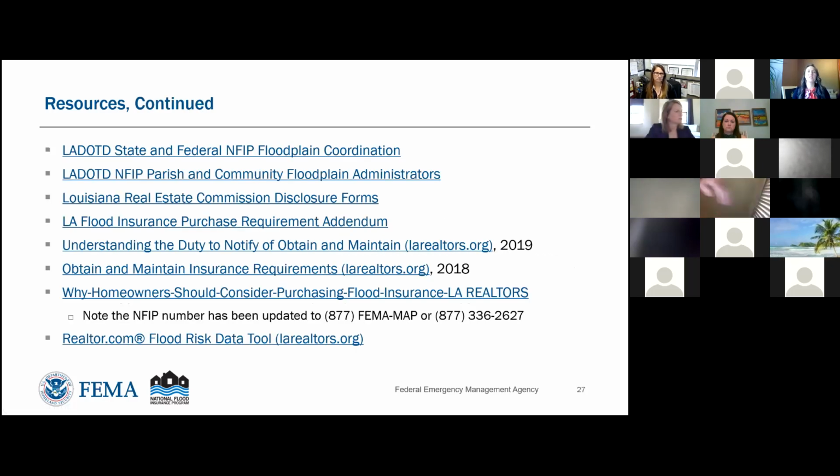And there are just a few more resources listed here. Pam's resources with LADOTD: she has a contact list where you can type in your parish, your community, and see who the local floodplain administrator is. Give them a call, introduce yourself, and ask some questions about flood zones, flood risk, past flooding, or those floodplain management requirements. And then there are also some Louisiana REALTORS sites listed here, with awesome information that's been provided in the past on the obtain and maintain requirement. We did put the dates because some of the information does change, things like the max amount of federal disaster assistance that's available, which changes based on fiscal years.